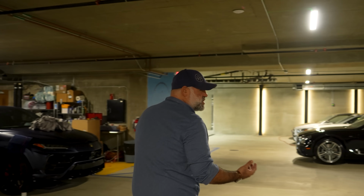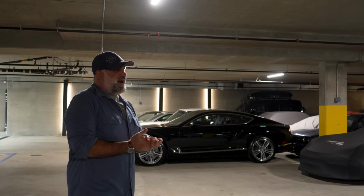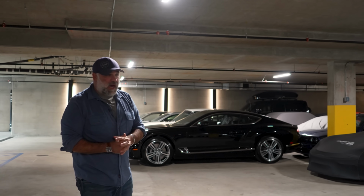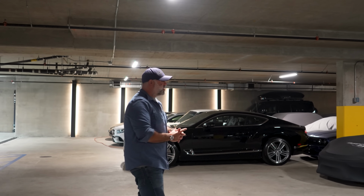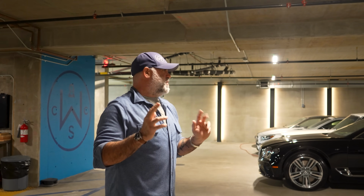Just a real interesting variety down here. We don't have a lot of hot-rod stuff. All of the muscle cars down here are actually pretty stock, which is kind of interesting, to have like 10 muscle cars here and they're all basically stock. I think that's a sort of unique thing.